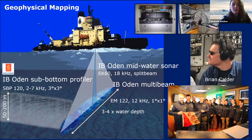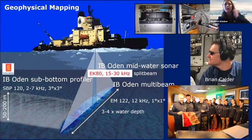So this involved carrying this transceiver unit, this black thing right here, down to the in-between or the tween decks below the gym and installing it in this rack. So we unplugged the EK60 and we plugged in the EK80, and that gave us broadband capabilities. So we were able to collect data between 15 and 30 kilohertz instead of just at 18 kilohertz.